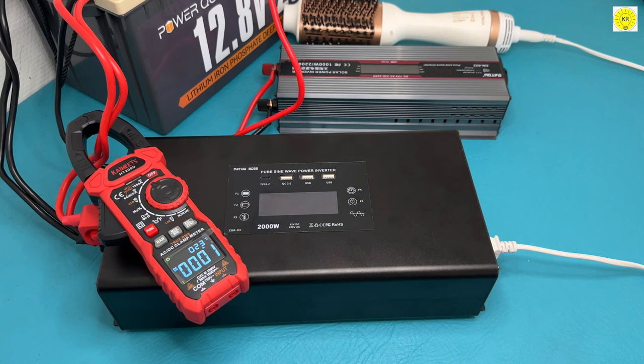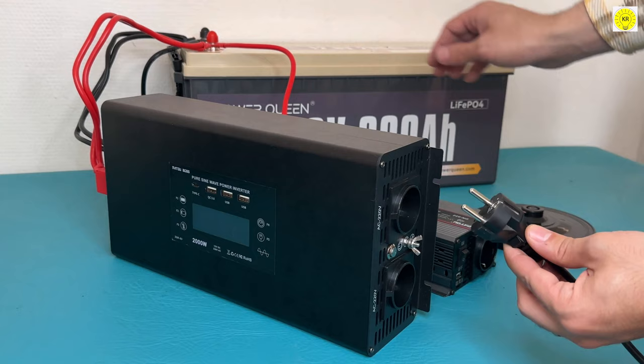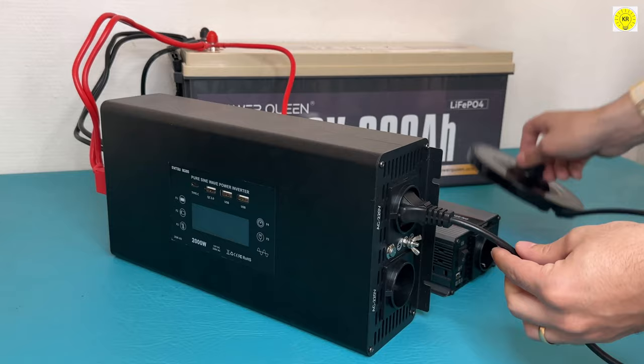Well, it all depends on your power needs. If you only need to power a few small devices at a time, the 12V 1000W inverter is perfect for you. But if you need to power larger devices and need more power, the 12V 2000W inverter is the way to go. In conclusion, both inverters are great choices for your power needs, but it all comes down to what you need the inverter for.